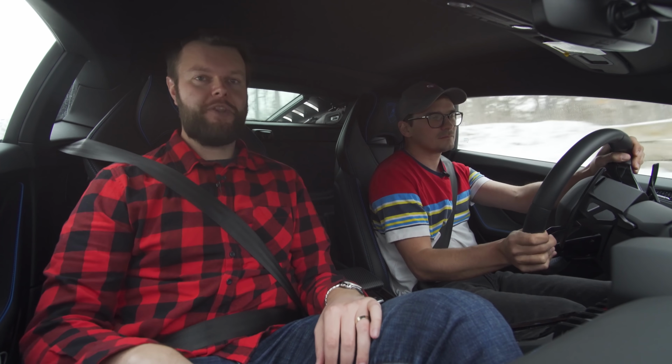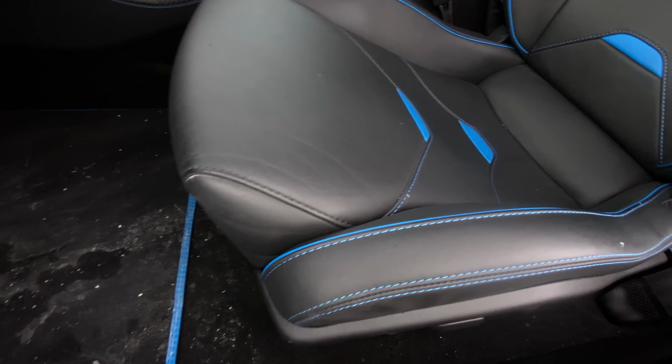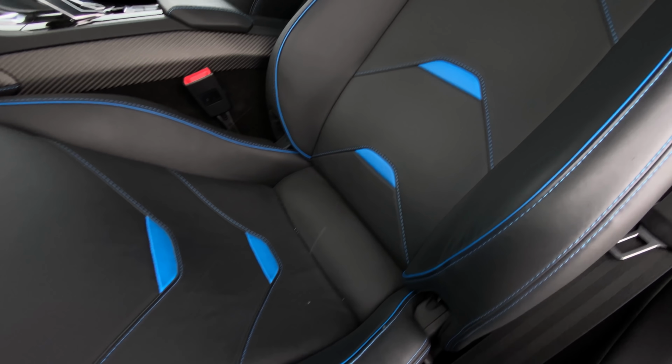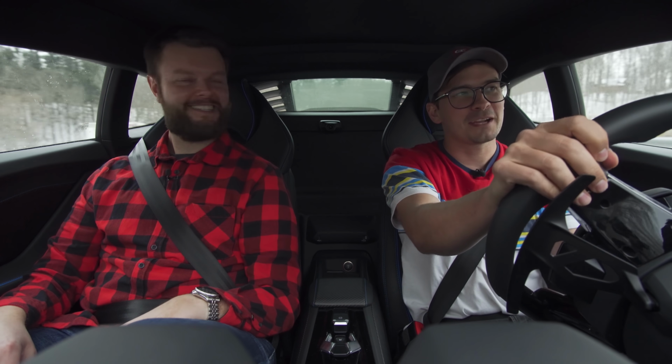And one thing I'd like to mention, since I'm on the passenger side, it's way more cramped than on the driver's side. Yeah, I feel great here, even if I was 6'1.5", which I am not. But you don't buy this for the passenger. No, not at all. Well, depends what kind of passengers you want to pick up.